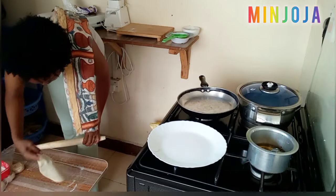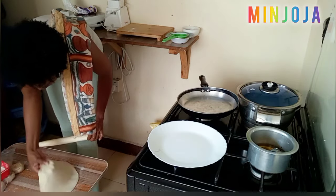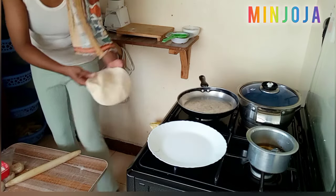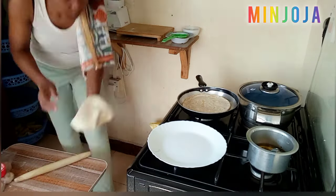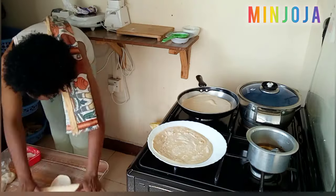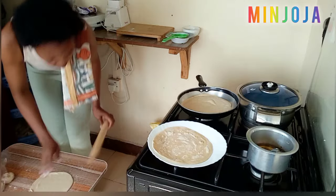So from this process, now this is how to make the big round chapatis, depending on how big you want them to be. And then my next process is to fry them before applying oil. So I have to fry them all, the 10 chapatis, before I go to the next process.